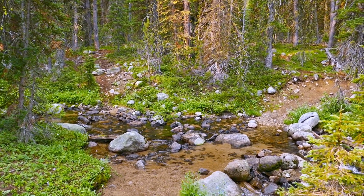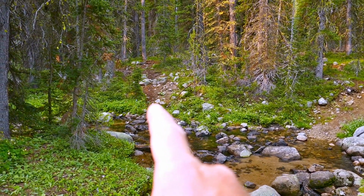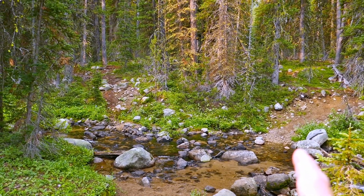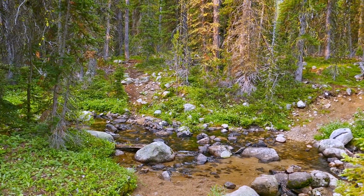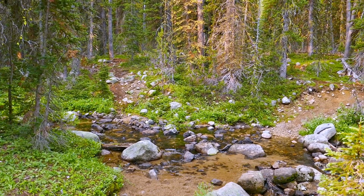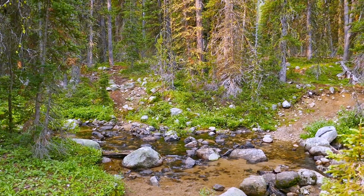So on the left here, right there, is the old trail, and over here is the new trail. The new trail is built with switchbacks. It goes up into this hanging canyon. The old trail just kind of went straight up it, and so the new trail crisscrosses it quite a bit on the switchbacks, but it's a much easier, much nicer trail.